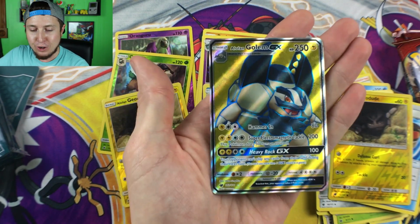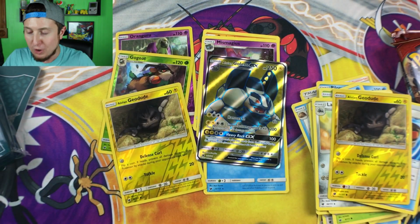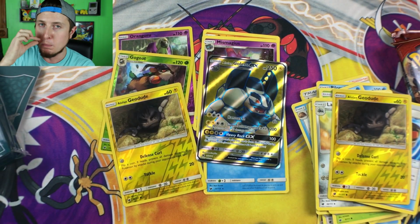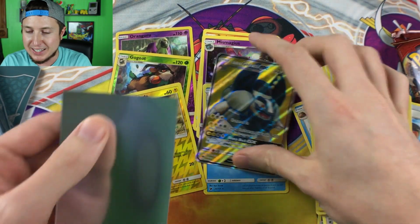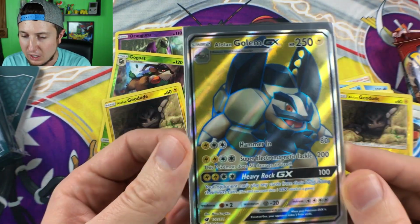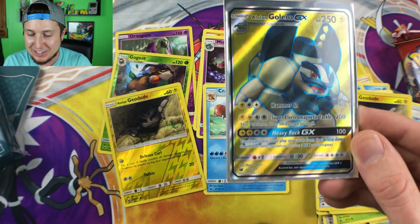Oh, look at this. A Full Art Alolan Golem GX. Our first awesome pull from the Elite Trainer Box. I am super happy about that. And look at that little mustache, the mustache that the Alolan Golem GX has. That is so cool, guys. Look at that up close. Wow. That is an awesome full art, guys.